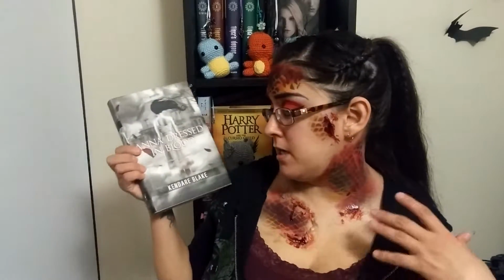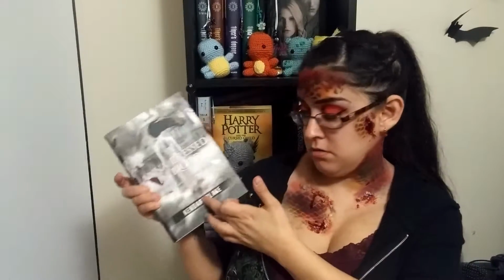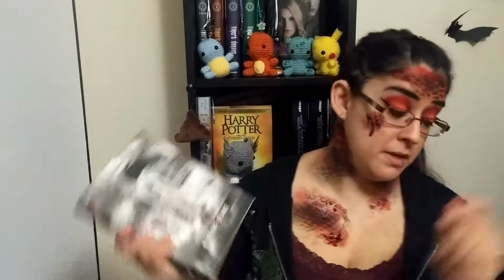Next is Eyeshadow. A book cover that perfectly represents the book, and a book cover that does not. So for the one that perfectly represents a book, I picked Anna Dressed in Blood because it's creepy. It's a girl who's a ghost, and her dress and her legs are all in blood, and she's sitting in front of the house that she haunts. So that's why I picked this one.